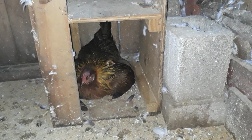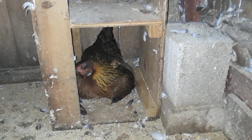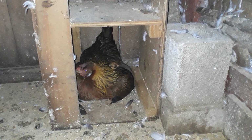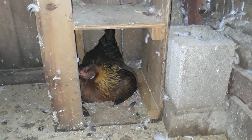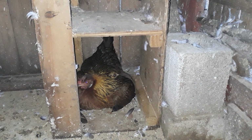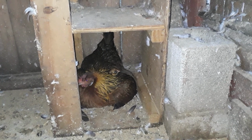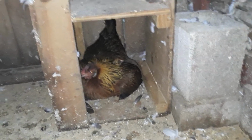Yeah, she's good at brooding them. She's good at keeping them warm. She is not good at showing them what to eat or keeping them close. Now she's isolated with the pigeons because they're too young to go out in the yard with the rest of everybody yet, and I'm just not impressed with her mothering skills. So much for that. Fortunately, I provide food for them.